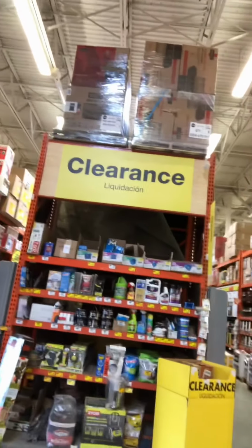Okay, so every Home Depot is going to have sections like this. Now, it's big and obvious. In my store, there's 4 of them at all times. They're always trying to clear stuff out. Now, not everything is going to be a good deal, right? So what you need to know is when they mark something down to the lowest possible price, the last price drop is going to end in a 3. And it's going to be 25% of the original price.